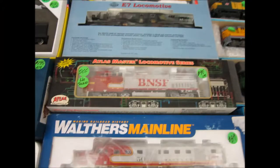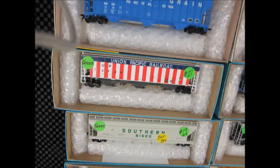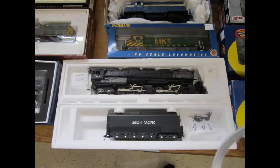I almost thought about getting this locomotive, but I didn't. I did get a very similar one for a lot less. This covered hopper had a neat livery, but it was a bit too much for me. This model of 3985 was $150. Do you guys think it was a good deal?